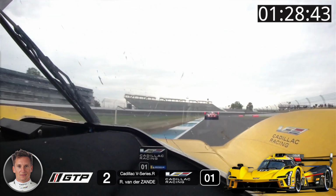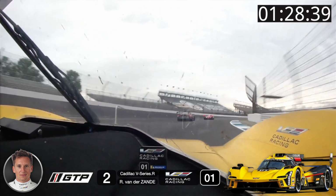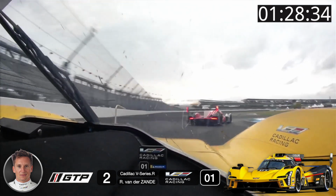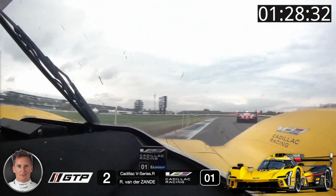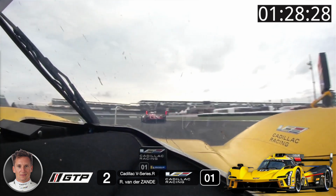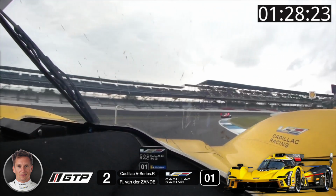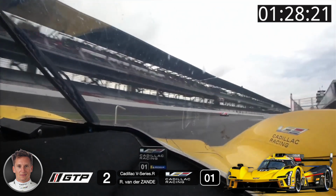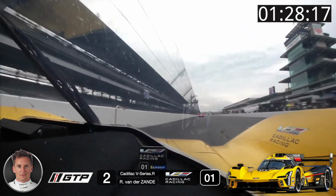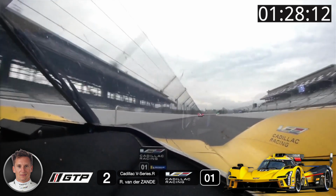Back onto the high banks, Tandy is still ahead, but Van der Zande is not giving up and pushing as hard as he possibly can, squeezing up the inside of the number 1 Paul Miller Racing BMW. Van der Zande runs a little bit wide, nearly off the track, pushing this 01 car to its limit. He clips the apex curb on the left, keeps it towards the middle of the road as he sets up the exit to this long right-hander. We see a little wiggle as the car is struggling for grip, but Van der Zande is pushing on in this number 01, trying to catch the number 6 Porsche.